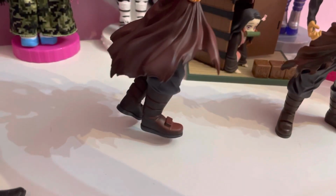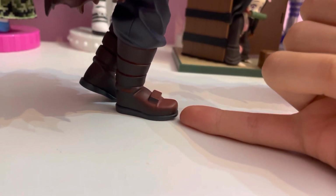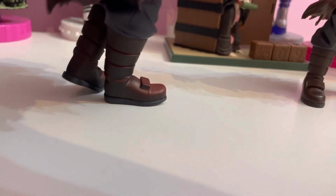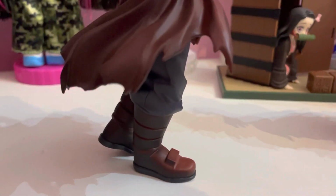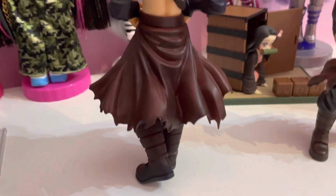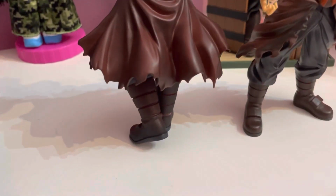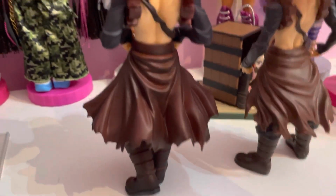I think that's pretty fine, I guess, since maybe if they were detailed he wouldn't be able to stand as well. So this toe is kind of coming off of the ground, so sometimes it's weird to get him to stand, especially because he's not really leaning on this foot. But his shoes do have a red to black gradient, which is super cool, and his cape is also detailed a bit with some shadows. If you compare the boots over here, this one's just one solid color, and then he has a nice gradient.